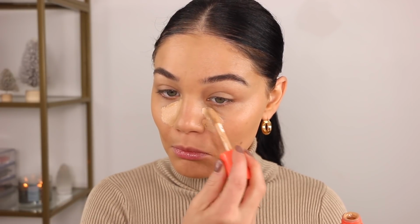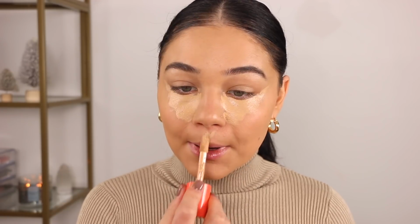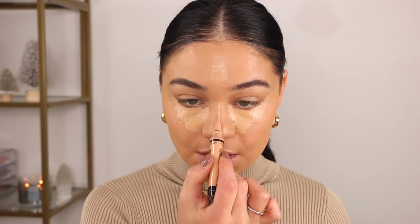I actually don't like a bright under eye for me personally, so this one may work, but I might go in with a touch of the LA Girl one. I'm just gonna take a touch of this one down my nose. This is in Creamy Beige. This concealer is full coverage, seems really nice, and actually the tone is pretty much spot on to what I would normally pick, which is nice. I like that a lot. Why have I never tried that before? I don't know.